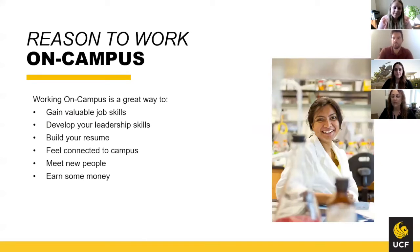So on-campus employment is a great way to do lots of things. Gain job skills. You can often find on-campus jobs that are somehow related to your major to give you some experience right away and to give you some experience in your field of study. You can develop your leadership skills. You can move up in a position. It also gives you something to put on a resume.